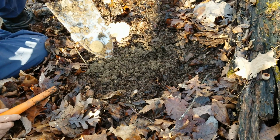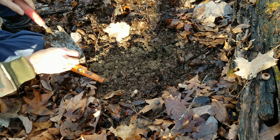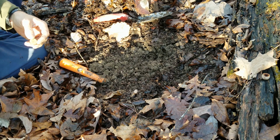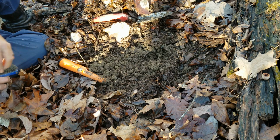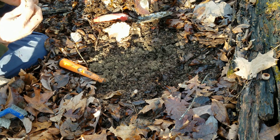Old shotgun shell. They say, well, Donnie, you're crazy. Yeah, I'm crazy. I'm crazy for doing all this work. But I'm just doing what I love to do.